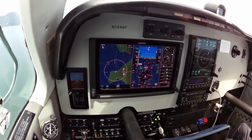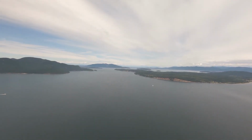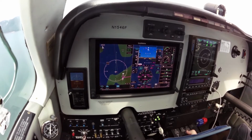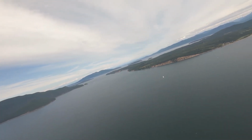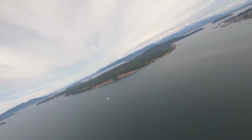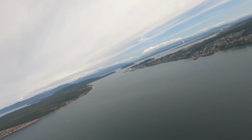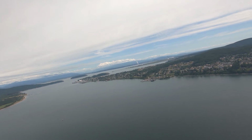3 green, approach flaps, mixtures rich, prop to come. Anacortes traffic, Bonanza 46 Foxtrot, turning right base, 18, full stop, Anacortes. 90 knots in the groove. Lopez traffic, Skyhawk 13437, 3 east, we'll be crossing over the field, entering a right downwind for 16, Lopez.